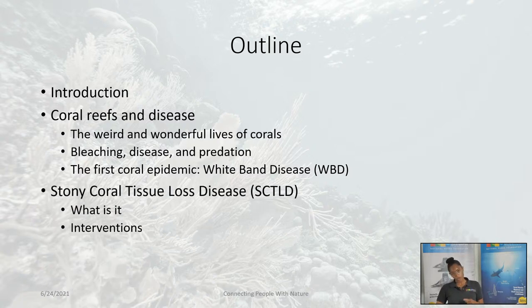After that, we're going to talk about stony coral tissue loss disease. So what is it? What causes it? How does it spread? What are the possible interventions that are being used in the region to try and mitigate this disease? And lastly, we're going to talk about how we can protect Bonaire's reefs.